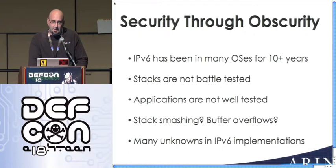A lot of the stuff just hasn't been tested. Applications haven't been well tested. It's not just the fields. Can you even put an IPv6 address into this application? Is it capable of logging a v6 address? If you have any sort of log configuration stuff, does it support v6 well? Apache is a great example of an application that works really, really well, but there's a lot of applications that just don't.